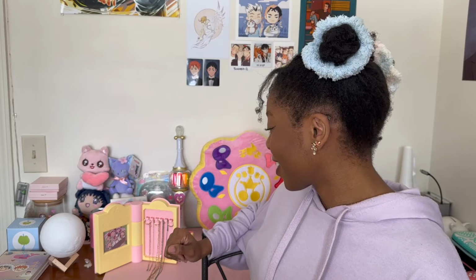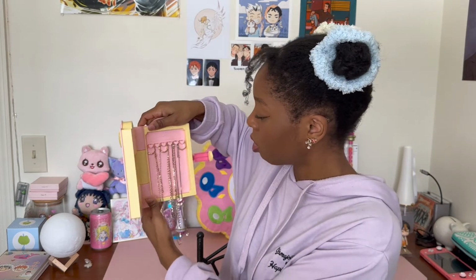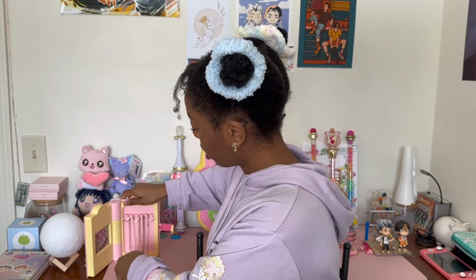I think it's really cute, and I like how it will look on my dresser. I think it's adorable. I keep saying that, but it's just true. I love how they don't get tangled because they're all hanging on their individual hooks. Oh, that's great. I love this.